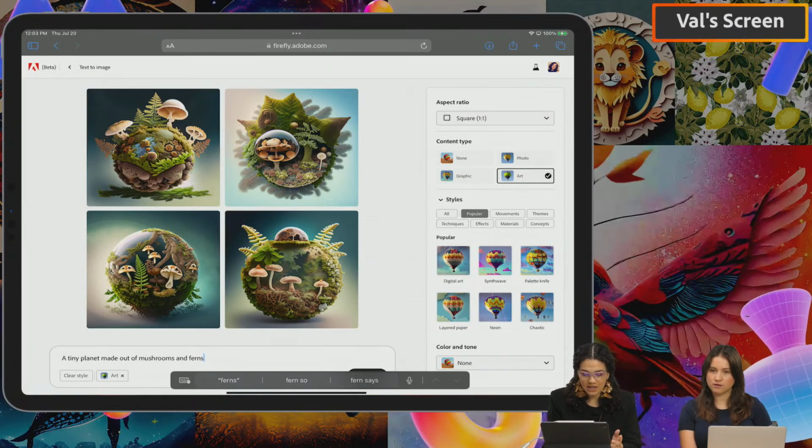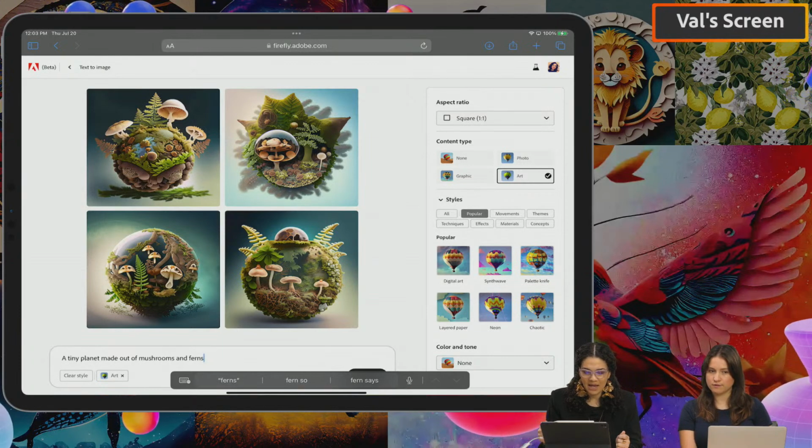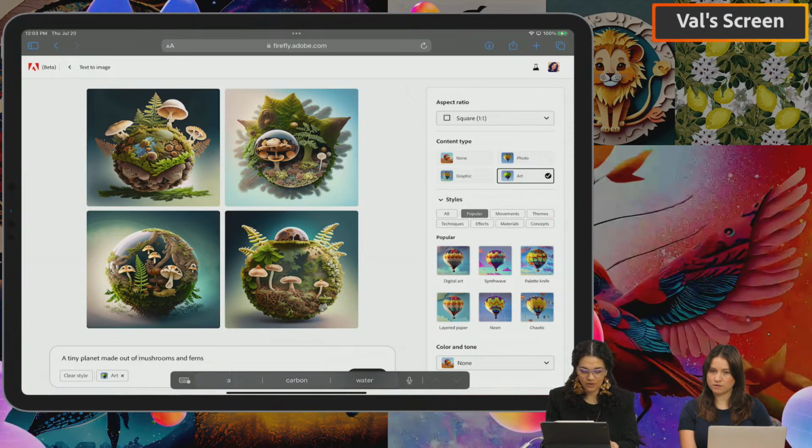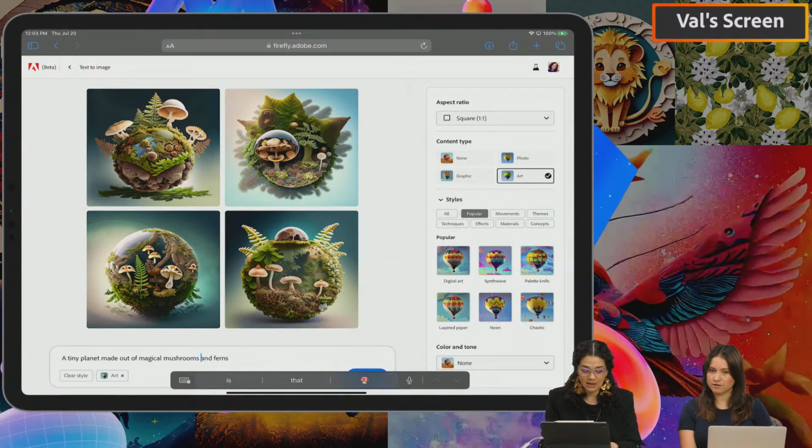Cool. So these ones are kind of neat. I kind of want something that's a little more magical looking. So instead of mushrooms and ferns, we could say magical mushrooms, fireflies. Ooh, cool.